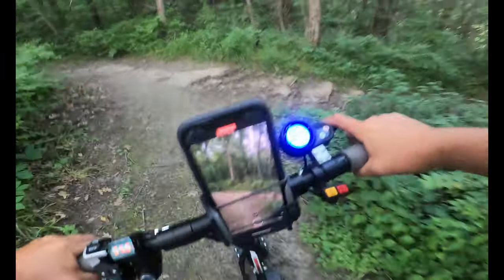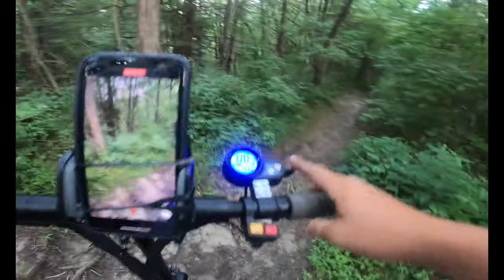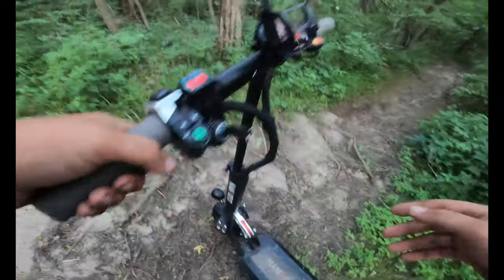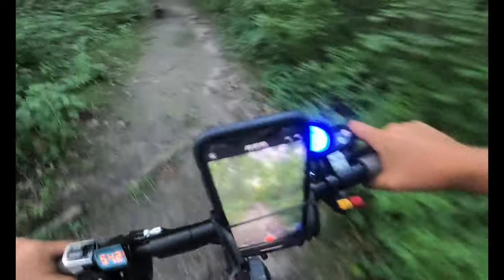Oh, skidding out. Come on. Oh, yeah. And there's the stairway. There we go. And there we go. I just made it up there, no problem. Like I said, that turbo mode kicks in and, whoo, it definitely throws you off the scooter. And as you can see there, my tire, it's definitely wanting to spin out. So I'm definitely going to have to grab some new tires here soon for this.